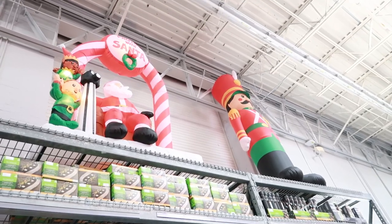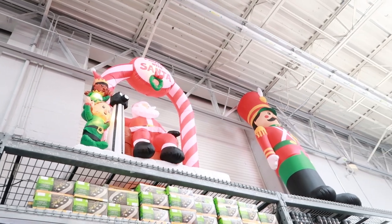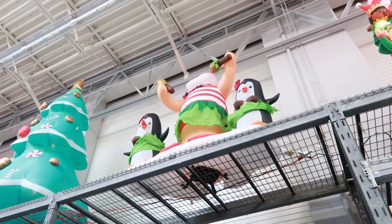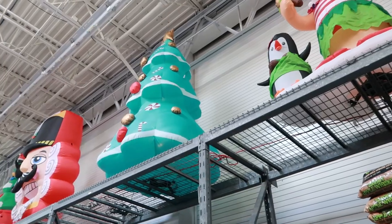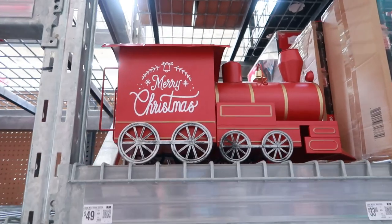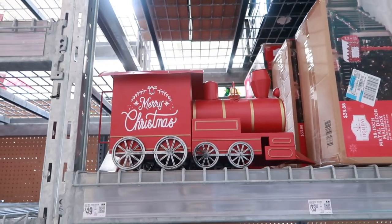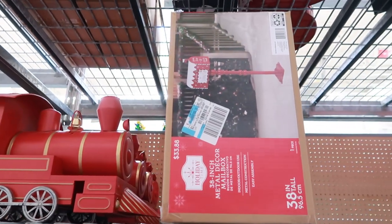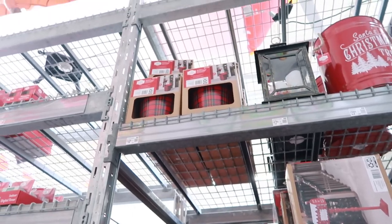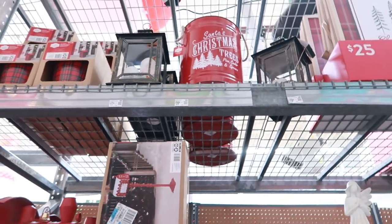Here I can show y'all a better look at some of the inflatables we saw at the beginning. Photo with Santa, the Nutcracker, the hula hoop. I don't know what's going on there. I know that Santa, he's vibing out. And they got a tree, another Nutcracker. They have a lot of stuff. They have this train, choo-choo, has a little light up there. $49. Santa mail, how much is this? $33. A little basket container, $14. I feel like you can DIY that.